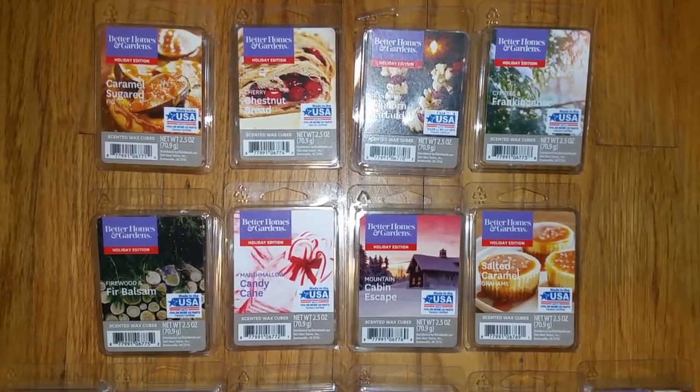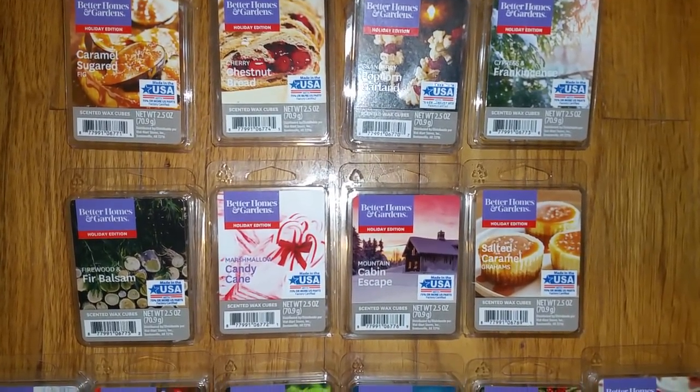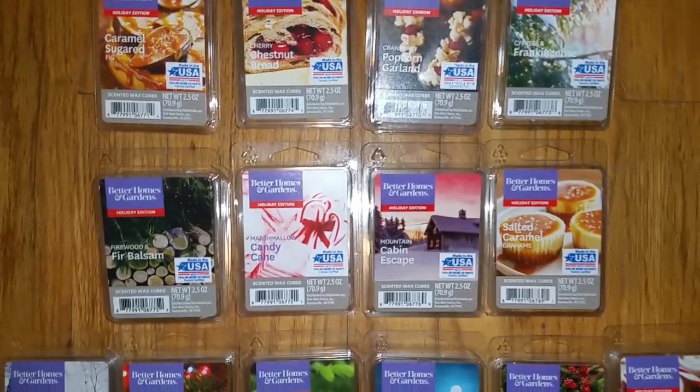Also, I don't have scent notes for a couple of the new scents, but as soon as I find out what they are, I'll add them to the text version of this review. So I'm going to go through each scent.